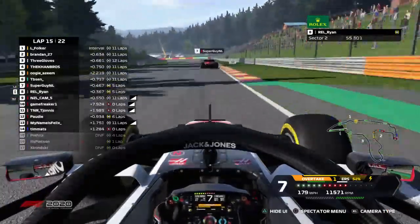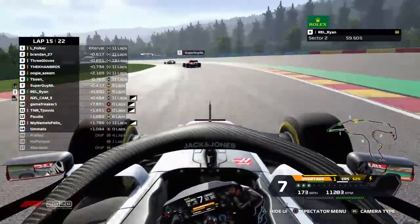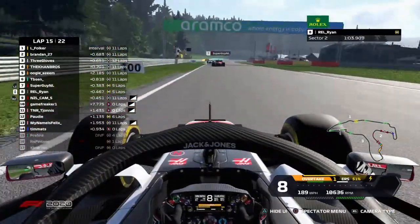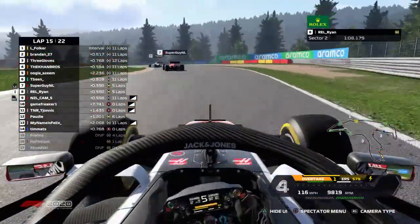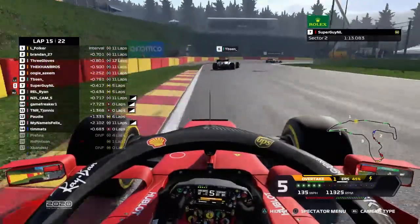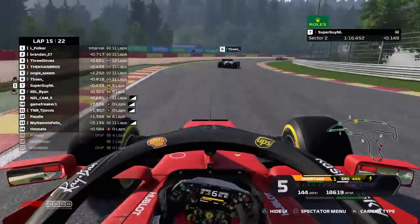Maybe it's the best idea for these 2 drivers to pit in lap 1. Maybe they made the mistake of not pitting. Going to the end of the race, the top 6 most likely are now. As we come through turn 12 towards turn 13, Super Guy NL is right on the back of TB-Sen. The Mercedes driver on the hard tyre versus the driver on the medium tyres in the Ferrari.